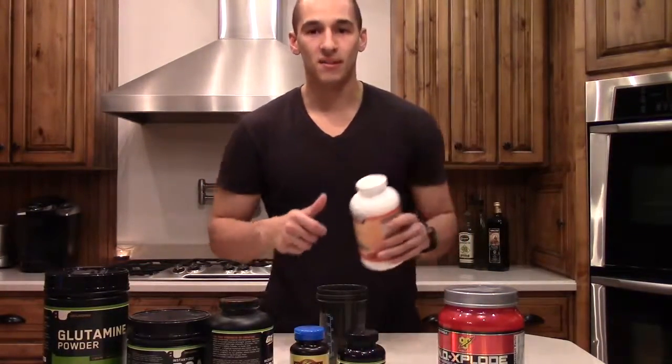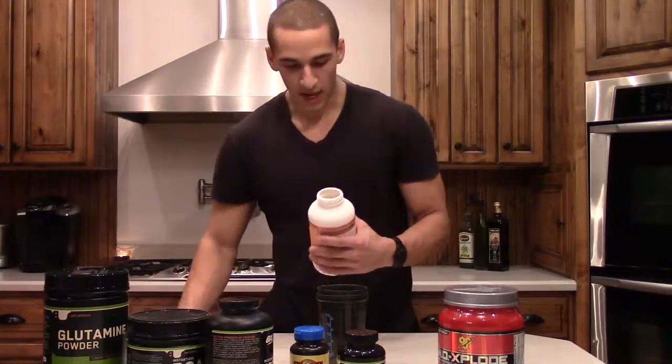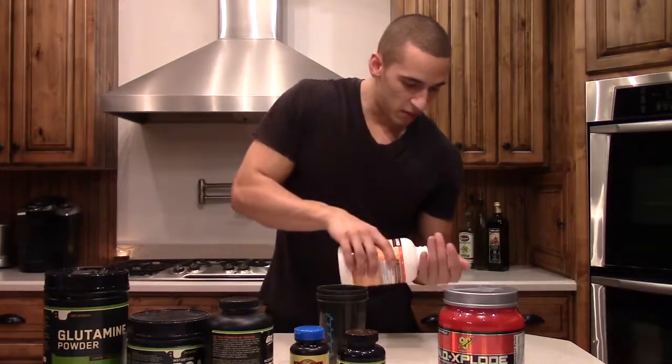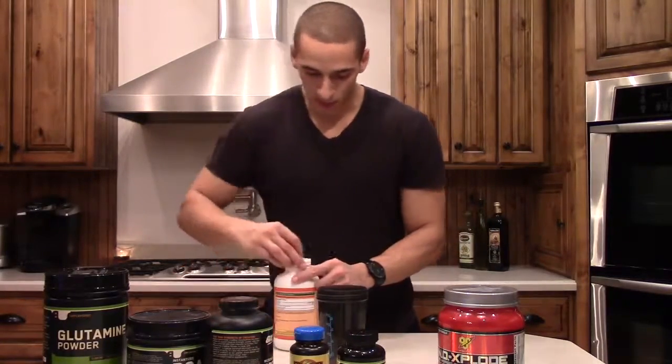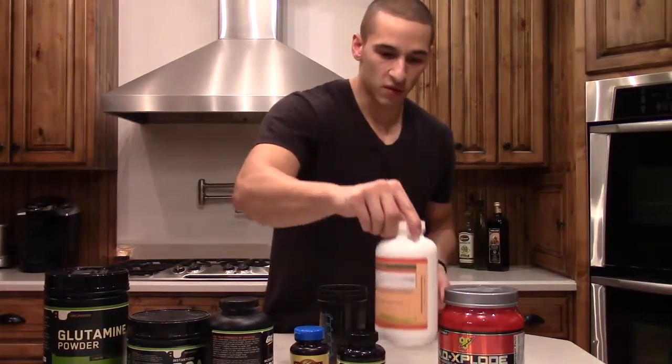Next up, vitamin C. Fantastic vitamin. As we know, it supports a healthy immune system, and we can never get too healthy of an immune system. So I like to take at least 3,000 milligrams, which in this case is 3 different pills. As I get closer to a show, as I get closer to a photo shoot, I'll up it to about 6 grams, which is 6 pills.